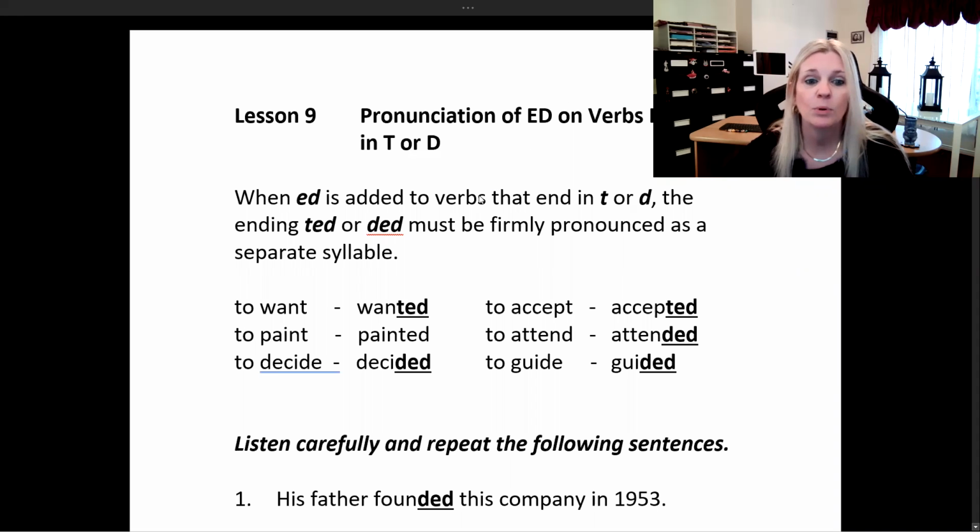So it's a very simple rule for pronouncing the ED on verbs. If your verb ends with a T or a D, but I also want to point out, if it ends with a TE or a DE, it's the same thing. So T, TE, or D, DE, okay? That's when things are a little different for the pronunciation. You have to pronounce them as a separate syllable. TED or DED. You absolutely have to pronounce that.